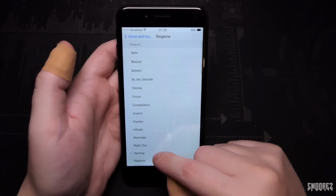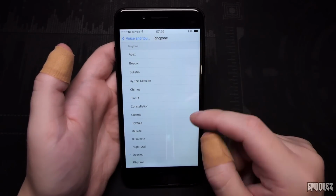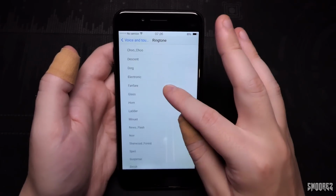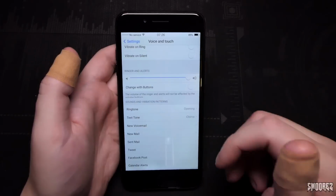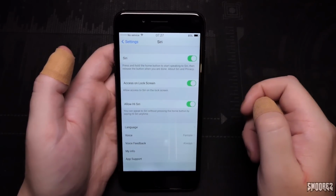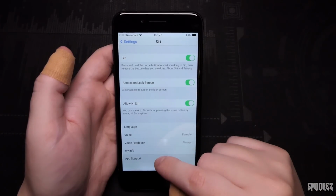Let's try the ringtones. There's no marimba. Maybe they're hidden in the system files. Who knows? Siri. Alright, access on lock screen. Allow Hi Siri. You can speak to Siri without pressing the home button by saying Hi Siri.